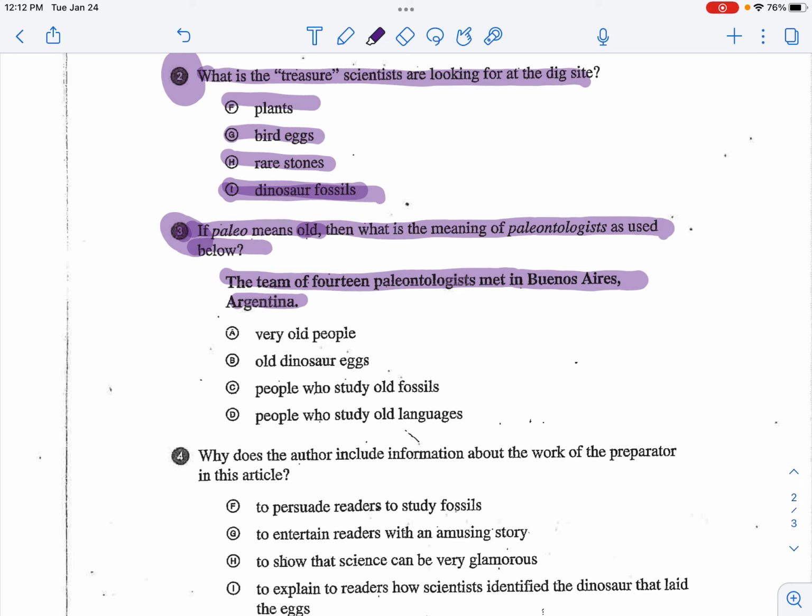Okay, and if you don't know, boys and girls, please make sure that you look up this word, or you can use your context clues. The team of 14 paleontologists met in Buenos Aires, Argentina. Paleontologists: very old people, old dinosaur eggs, people who study old fossils, or D, people who study old language. Paleontologists. Think about it. What is this story mainly about?